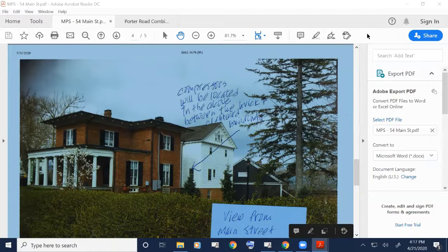Any other questions or comments or follow-ups? Hearing none, I'm going to ask somebody to make a motion just so we don't get all stumbly. Jim, do you want to make a motion to approve the temporary certificate of appropriateness for this? Yeah, I'll move that we grant a temporary certificate of appropriateness at 54 Main Street, as discussed, for the location of the condensing units.